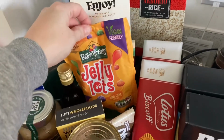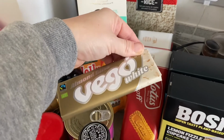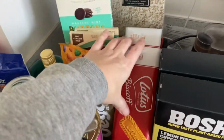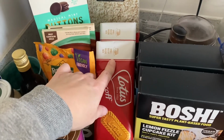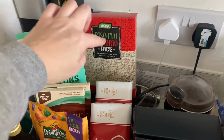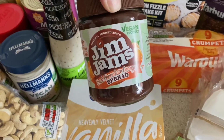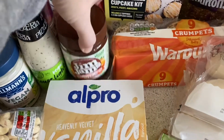Got some jelly tots and also this to try. This is a white one. We've had the hazelnut one, but it came up when I searched vegan, and I thought we'll try that. Got 2 packs of Biscoff biscuits, partly to go in the truffles, but also just to eat because they're just yummy. Some risotto rice because I'm doing mushroom risotto this week, and I've got some of this which I've not had before either, Jim Jam's chocolate orange spread, so I'm going to give that a go.